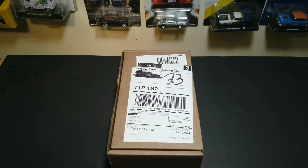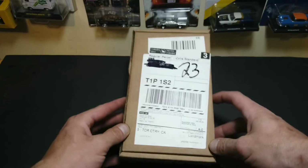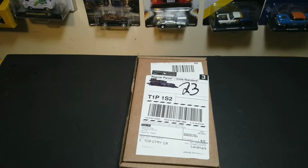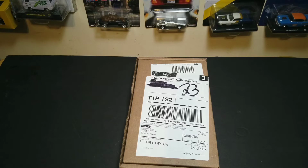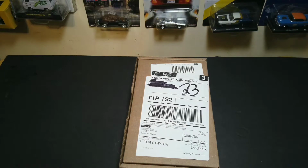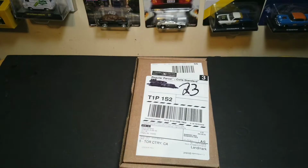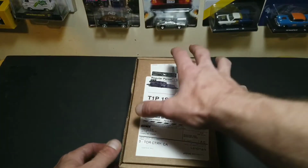Not so adventure-y this round, but I can tell you one thing. I'm very excited about this one. This box is from Mattel. I posted about this on my Facebook a couple weeks ago about how excited I was and how I was going to try and get one. This is one of 20,000 in the world, so I thought I'd do a quick little unboxing video here for you guys.